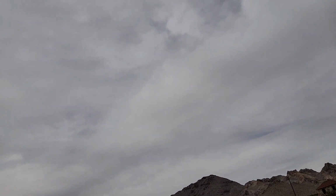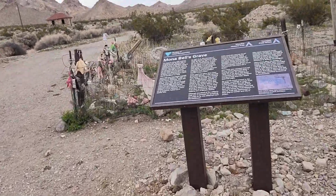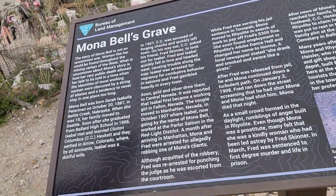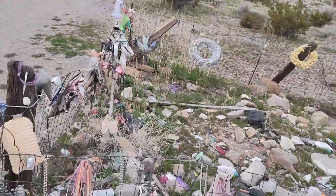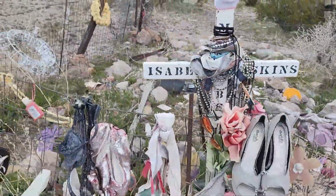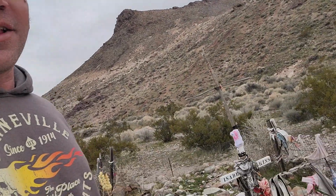And here is, oh yeah, Mona Bell's grave site. So they buried her here. It's kind of a long story, but that's why they have placards, so you can read that. Kind of pause the video and read that if you wanted to. But they got all kinds of memorial reminders of what you might see. Actually, I see this in a few other towns too, where prostitution was legal. They always had where they got buried, and there are other examples of things kind of like this too.